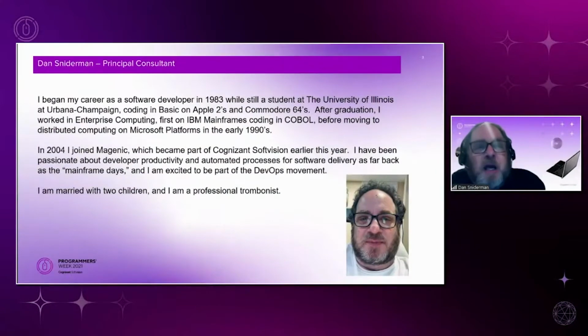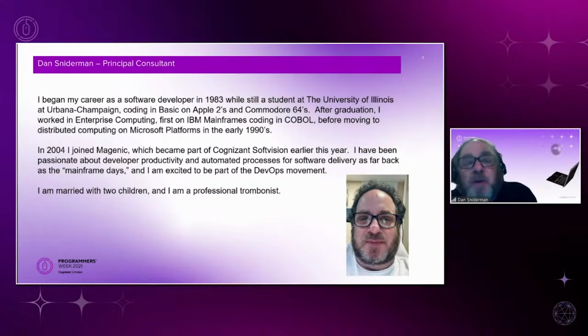About the speakers, I am Dan Sniderman, a principal consultant starting in the development side. As you can see from the slide, I began my career in 1983. My first paid programming job, when I was a college student, was coding in Apple and Commodore Basic on Apples and Commodores. After graduating, I worked in enterprise computing, first in IBM mainframes and COBOL, and then I moved into distributed computing and the Microsoft platform since the early 1990s and haven't looked back.